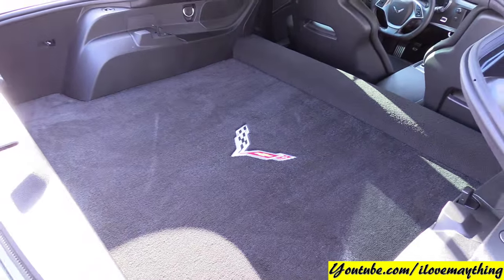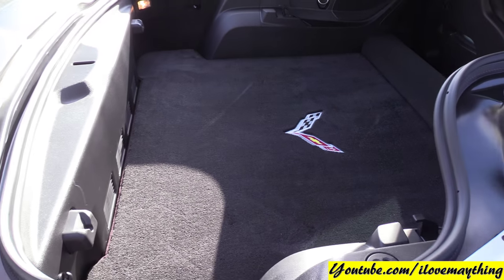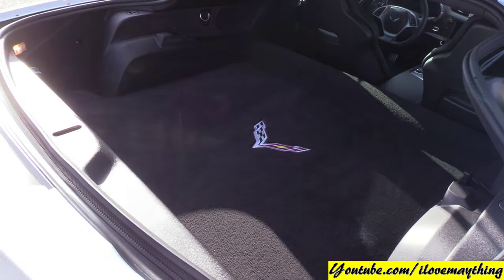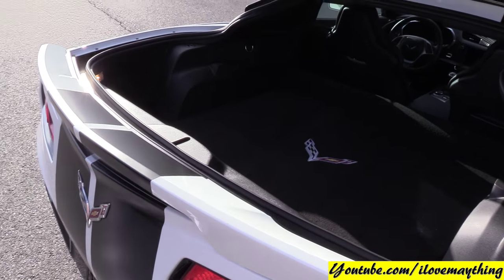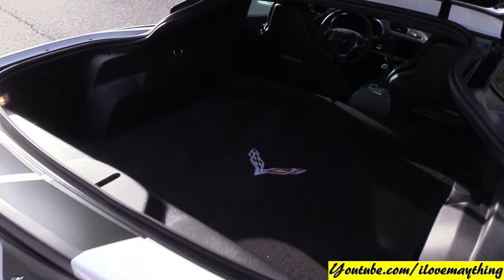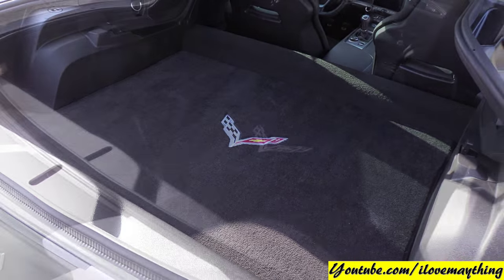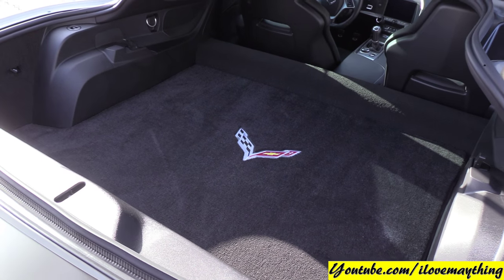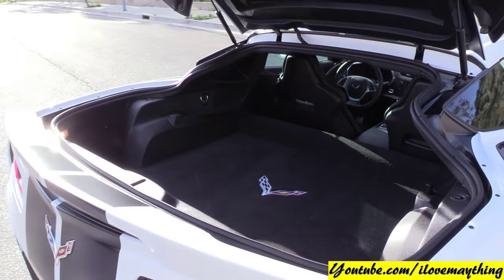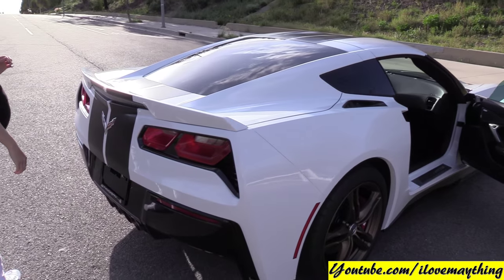All right. Not bad, hey, Mommy? Plenty of space. Not bad at all. Plenty of space for a weekend drive. You can put a small luggage, whatever you want to put, as long as they will fit. Just enough space, Mommy, for a weekend drive. Okay, Mommy, close it, please. Thank you.